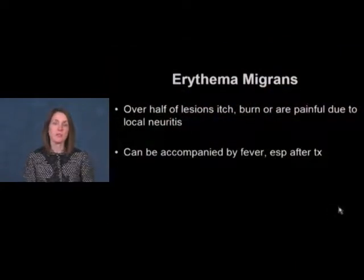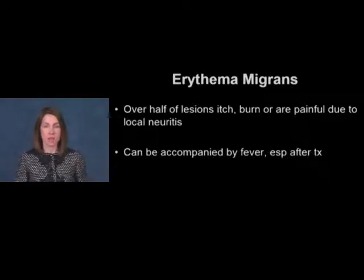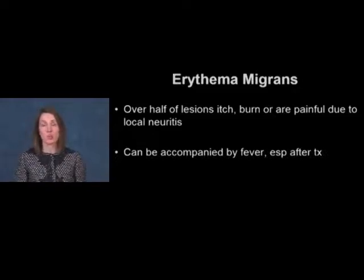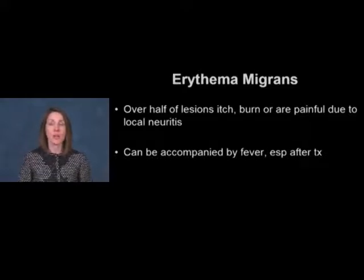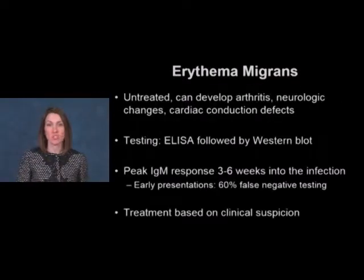Where things can be tricky sometimes in distinguishing erythema migrans from bacterial infections like cellulitis is when the organism induces a neuritis. And so you will often see patients complaining of pain in these areas. However, you may also see itch. And if you see itch, that's a sign that you're not dealing with cellulitis. In addition, this is a treponemal infection, and so similar to syphilis, when you start treating, if you're on the right track and those organisms are lysing and releasing cytokines, you may develop a systemic inflammatory response called a Jarisch-Herxheimer reaction. So the patient may develop fever, the rash may become more prominent, carry on with your clinical suspicion.